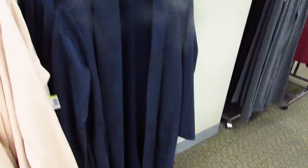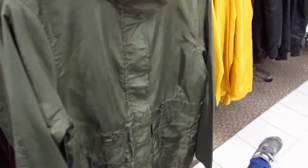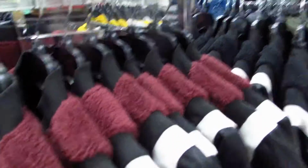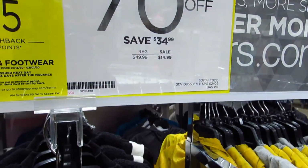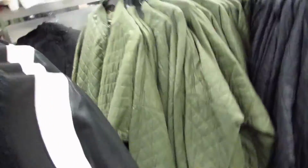Okay, that's a really cute duster. Really pretty. I have it in blue too. It's cute. That's cute. It's so pretty. Oh my god, I like these so much. I wanted this the other day. It's like leather and furry. 70% off. Black and black butter, I think. That bomber jacket's cute. I think it's the one I just showed you on the mannequin. Here's some black. It's pretty.